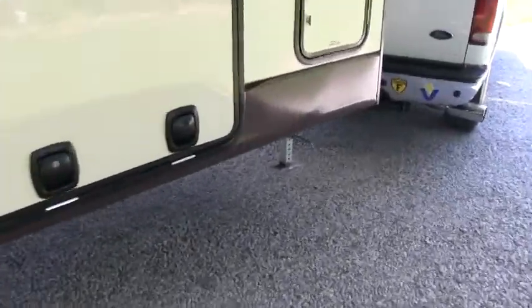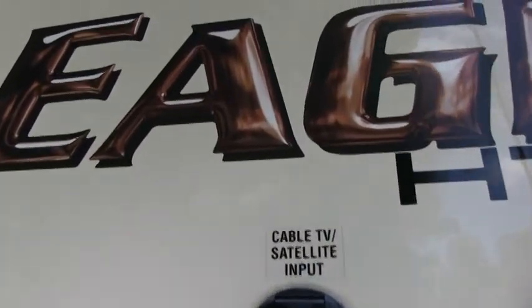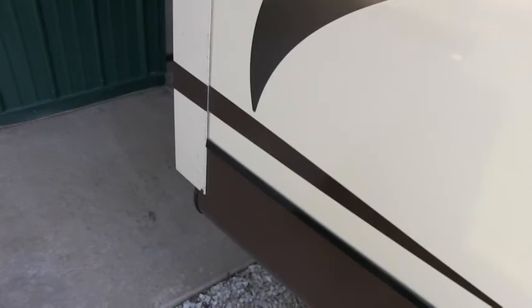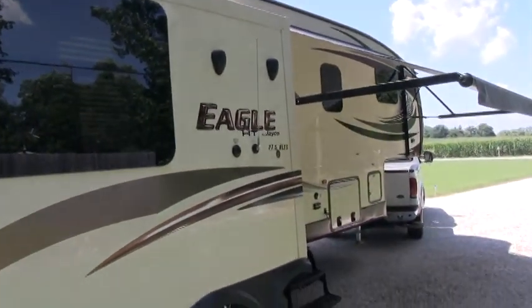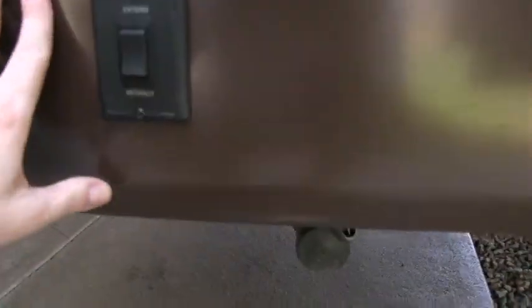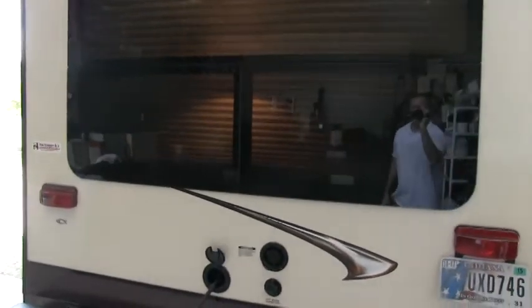I will show you the only dent that I found. I went through this thing pretty good. And it's just a little crease mark right here. It's minor. Aluminum alloy wheels. Outside speakers. Tinted safety glass. The frameless windows. Power rear jacks on the rear. Beautiful rear window, frameless.